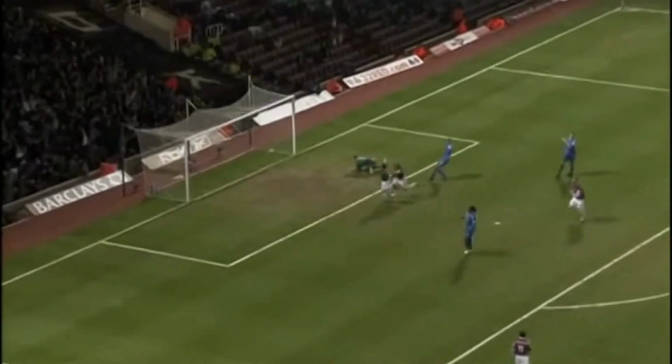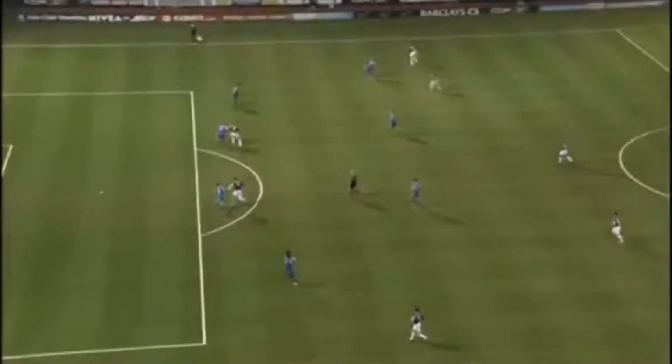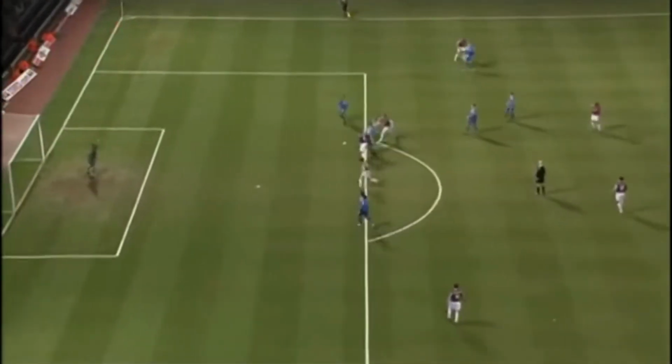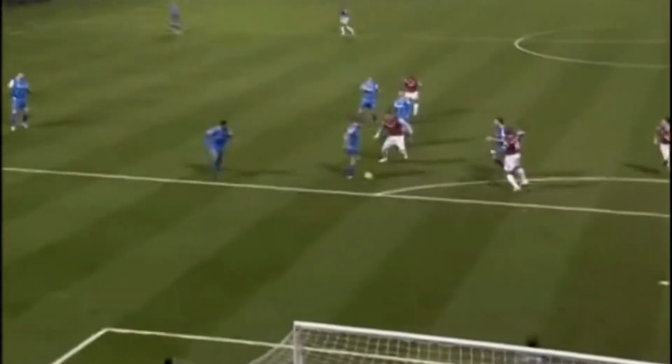Here's Harewood! And Marlon Harewood opens the scoring for West Ham with a typical goal. Really only one of 3 who could have had the build-up then. Rio Coker, where that ball would have gone if it hadn't been blocked. But in the end it was Harewood. Could have been Benayoun. And Ashton was involved in this as well. But he let it run in the end to Harewood, who wasn't going to miss that.